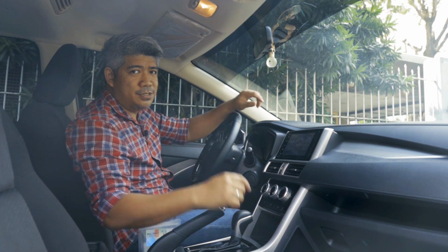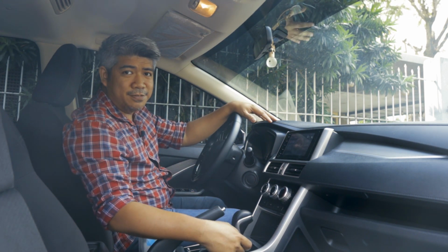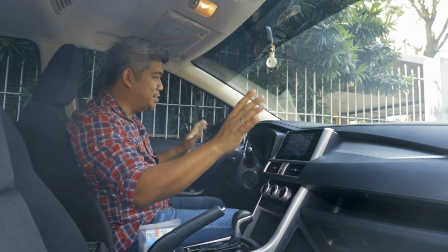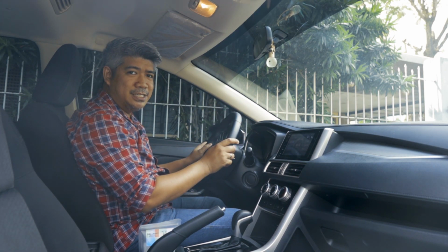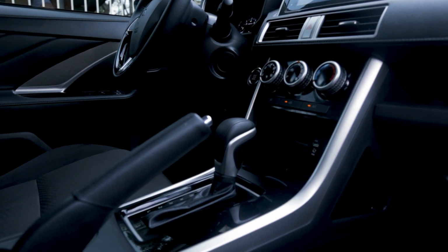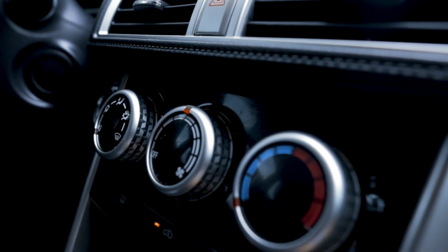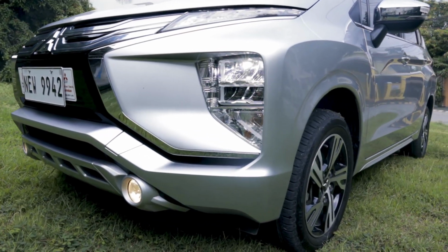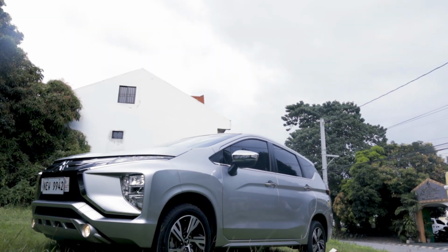It's pretty deep. You can store a lot of stuff. Oh, yung side mirrors niya, it's big enough. Gusto ko yung side mirrors niya. Gusto ko yung malaking mirror niya so you can really see your sides, so it minimizes the risk for blind spots. So if you're looking for something practical to transport your family and your dogs that fits the budget, this is something you want to check out.